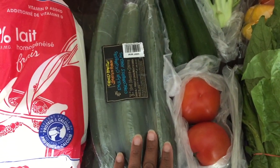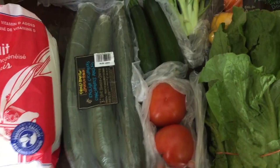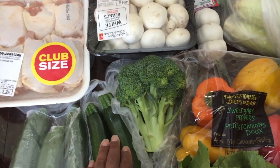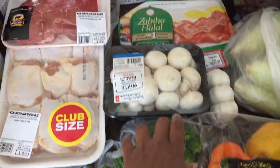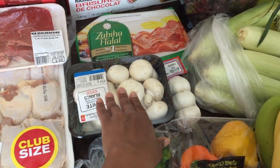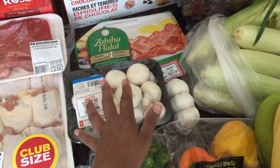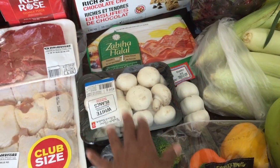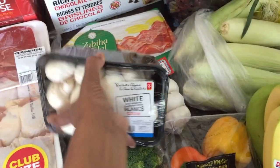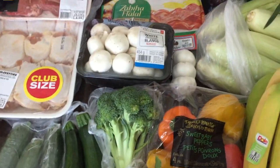Then I bought cucumbers. These were $3 for the 3. Some tomato, zucchini. These are for grilling. And then some broccoli, some mushrooms. I believe these were $2.98, and it's kind of like you're getting 2 packages of those little packages of mushrooms. So I bought 1 of these. We're going to use it for grilling as well as pizza.